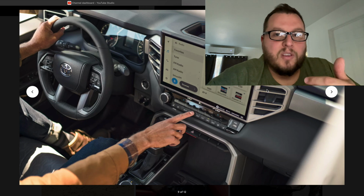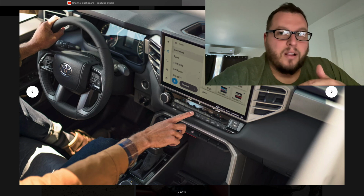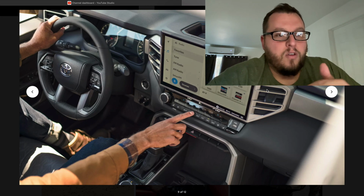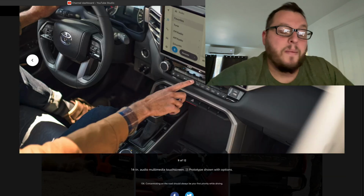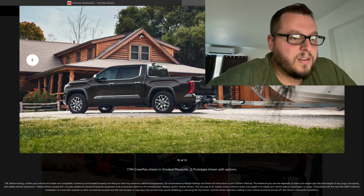I remember when that came to the Pro 2 years ago. I mean, this is something that we want. If we're paying top dollar for this truck and you want to compete, get in the game, and it looks like they are. So anyway, enough of that. Let's go to the next one real quick and see what we got.